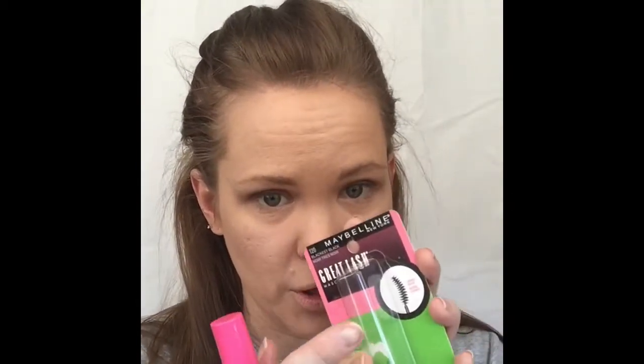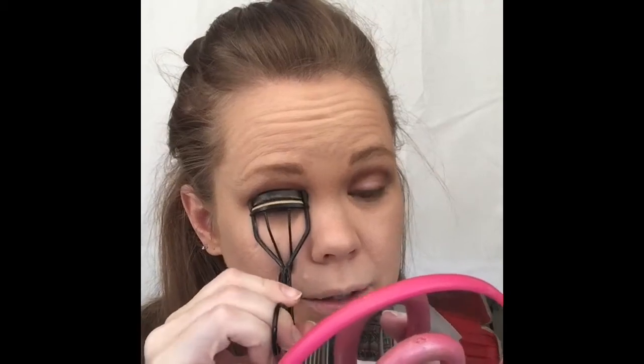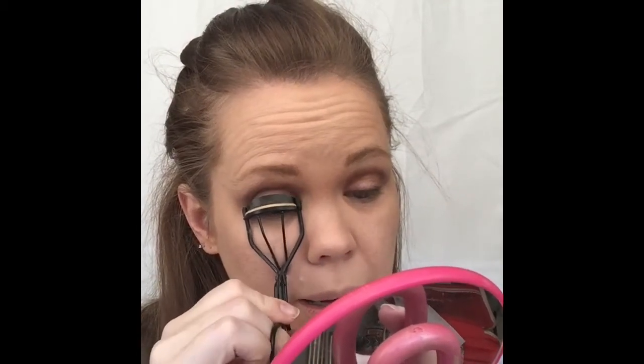Of course, the Maybelline Great Lash Mascara, and we had to have the curved brush. The only other tool that I used was an eyelash curler. I hate these things. I just feel like they break my eyelashes off so bad. There's nothing there. I mean, it's good mascara. I'm so spoiled on using a mascara primer.